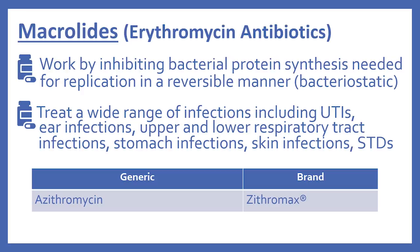Next are the macrolides. Sometimes they're called the erythromycin antibiotics. They work by inhibiting bacterial protein synthesis, which is needed for replication, and they do this in a reversible manner. So they're bacteriostatic. And the macrolides treat a wide range of infections, including UTIs, ear infections, upper and lower respiratory tract infections, stomach infections, skin infections, and STDs. And in the top 200, there's azithromycin, whose brand name is Zithromax.